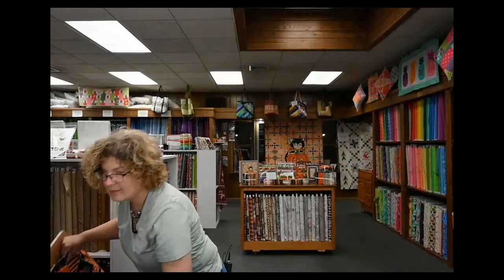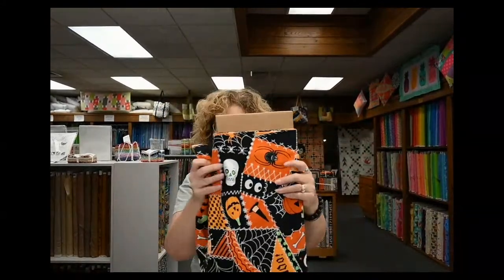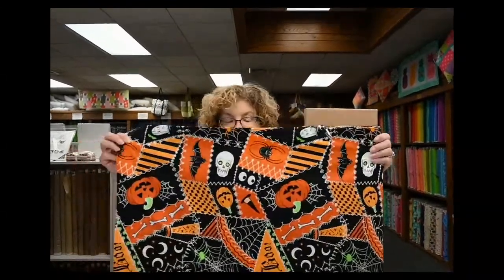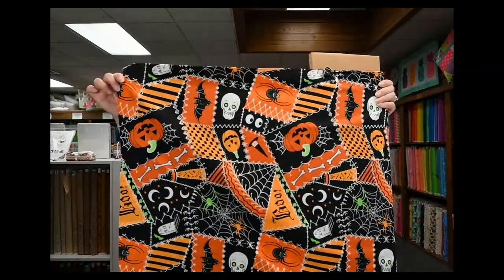Inspired by, of course, Halloween, because it's just spooky season. And this particular piece of fabric, I don't know if I showed it to you when it came in, is a focus piece from the Rachel Hauer line, right?